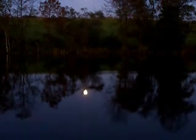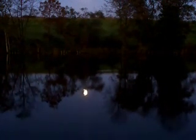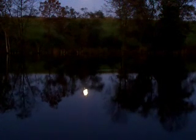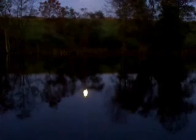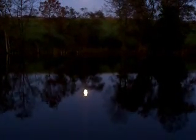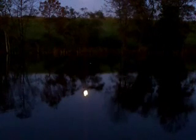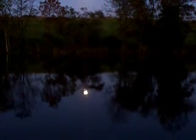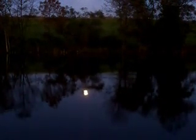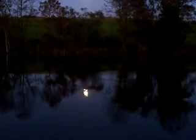Another decent sized bite, little nibble. But didn't catch him. I'd say they're definitely active out here, though. I can hear them splashing around, feeding.